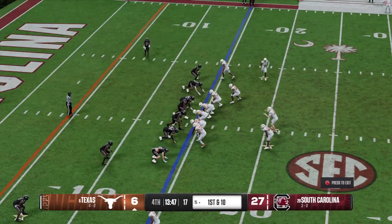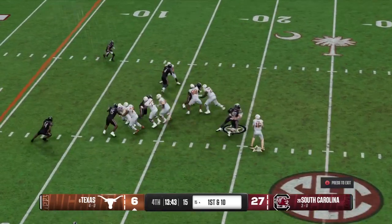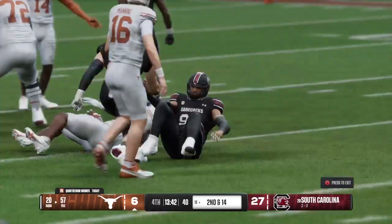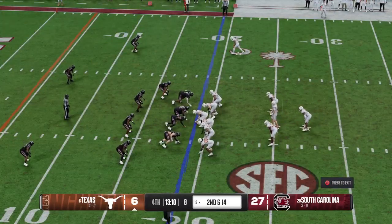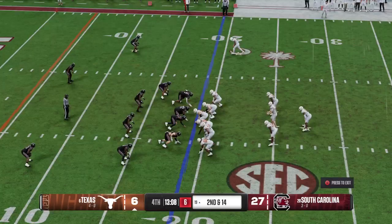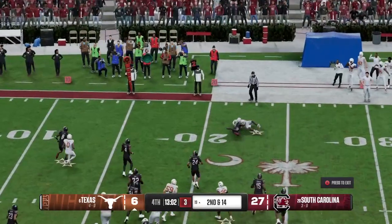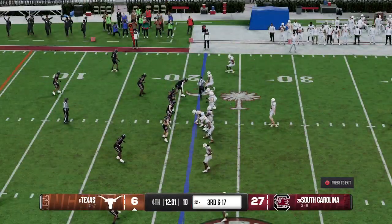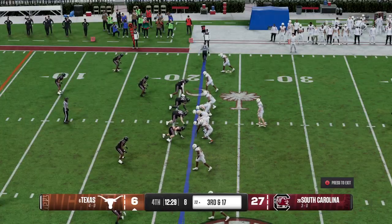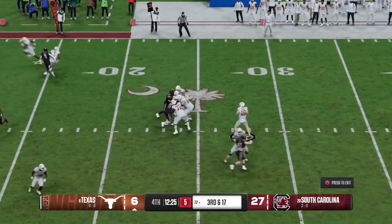Wide out in motion. From the gun, they'll try to impose their will. Nowhere to run on that one. He loses 4 on the carry. Put themselves in a bit of a bind, but that last one is 2nd and 14. He's got it on the right. He is stopped behind the line of scrimmage. They'll lose yards on that. Already well within field goal range. Wonder how aggressive they'll be on 3rd and long from the 22.